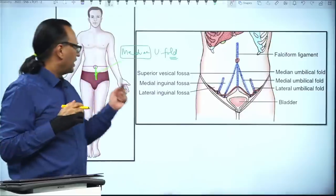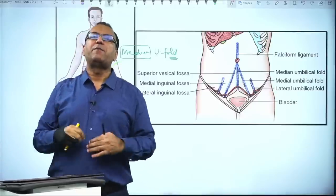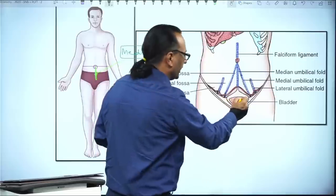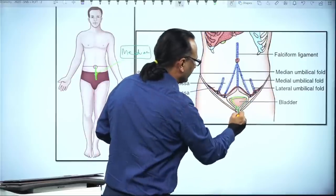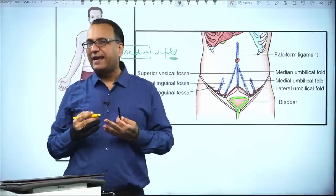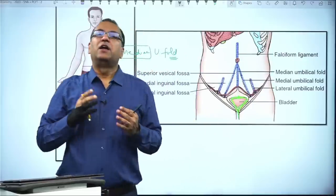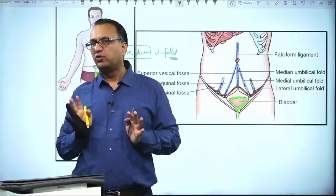So what is the median umbilical fold then? It is a peritoneal fold which will be covering the median umbilical ligament. Then what is the median umbilical ligament? The median umbilical ligament attaches to the apex of the urinary bladder. In embryology, it was the allantois. Then that allantois had a lumen. Then the lumen gets obliterated, fibrous, and it became the urachus.